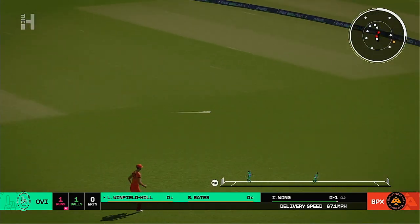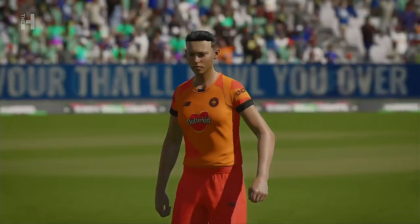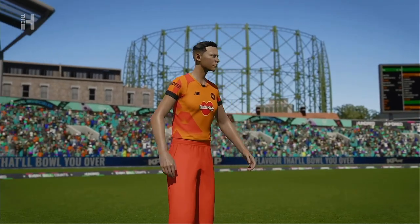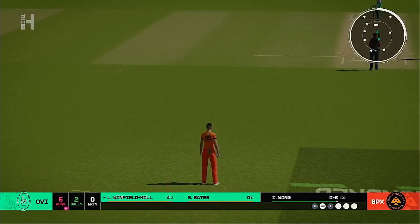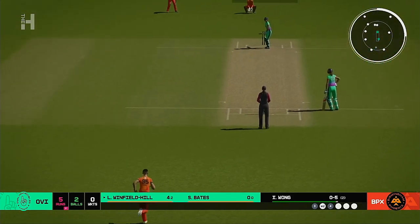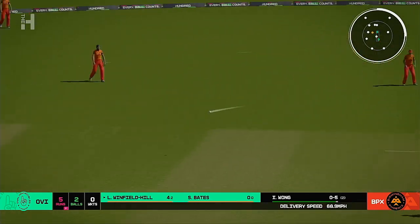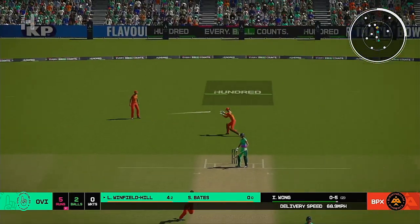Goes over the top with that shot. Threaded it through brilliantly. All timing on that shot. Good contest here at the moment. Four off the last ball. It'll be interesting to see how the bowler can respond. Square cut. Finds point. No run.